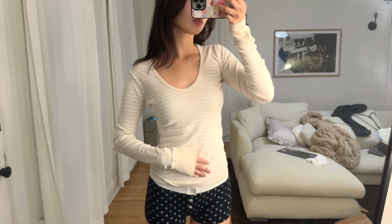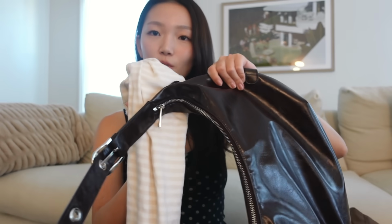I thought this color would just look really cute with this brown skirt, would look really cute with this bag, with this sneaker, maybe even my green shoes. That's just how my brain works.